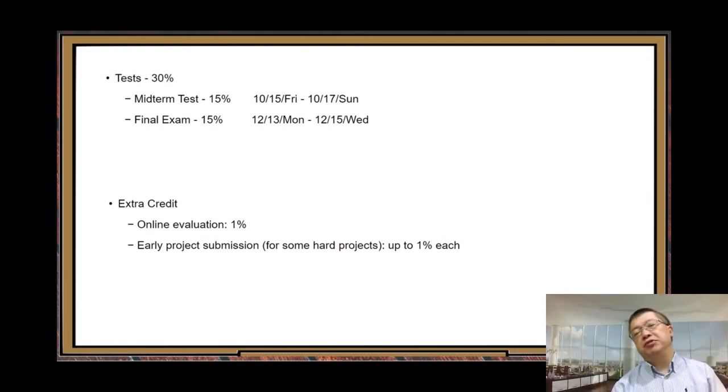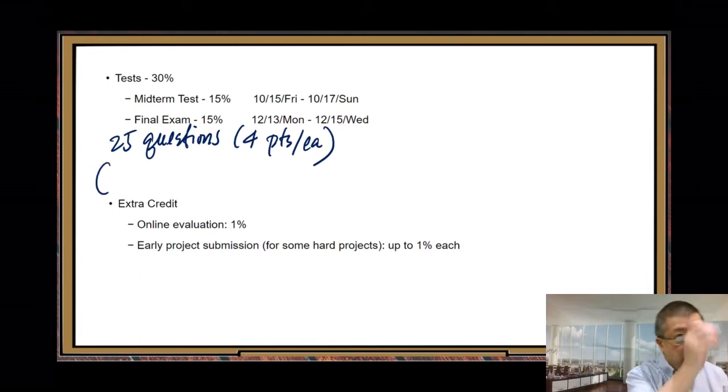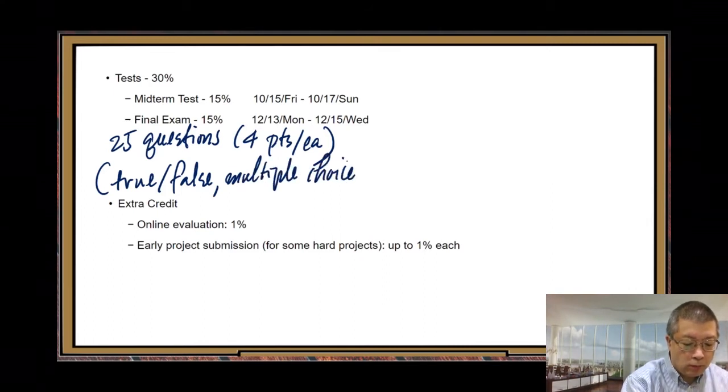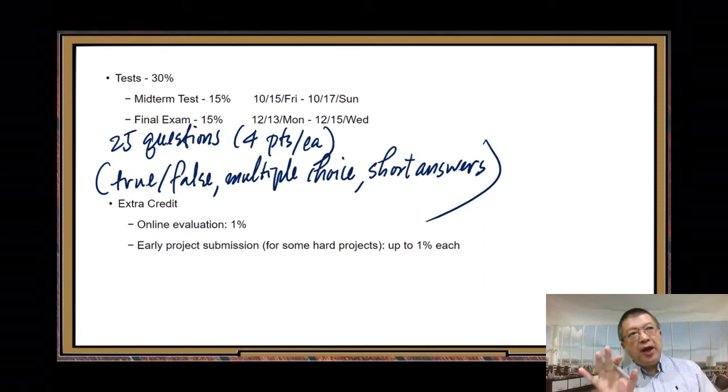those of homework assignments. So that means you get 25 questions. Each question 4 points. The question types are the same: true or false, multiple choice, and short answers. All right, so you can see the same style. Everything looks the same, but the duration is different.